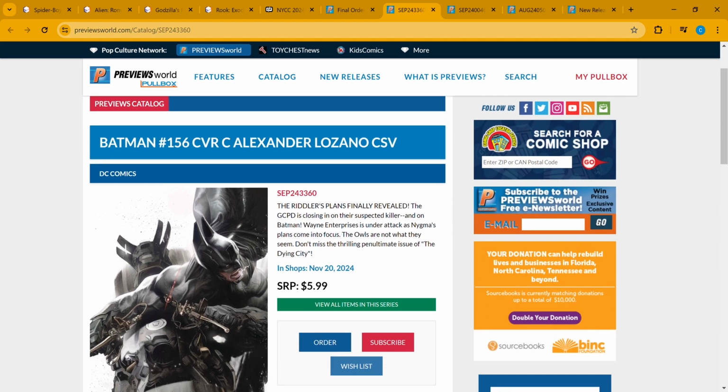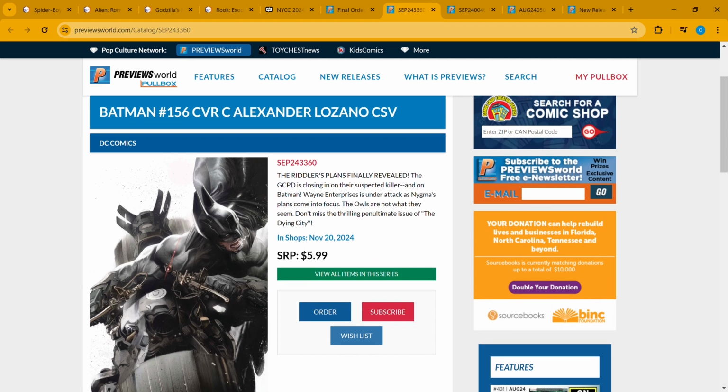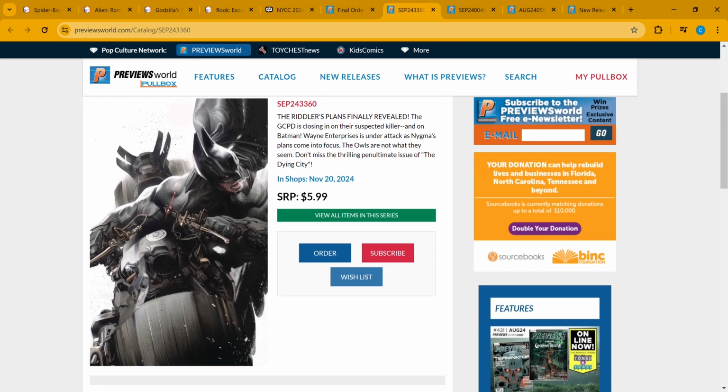We got Batman number 156. This is cover C, Alexander Lozano. This just hits a little different, right? But he's on the Batmobile. It's just a different way of portraying Batman on the cover, right? With the white background. It's cool. Probably digital, but still pretty dope book.